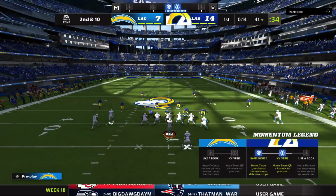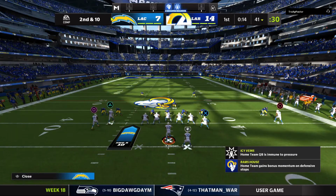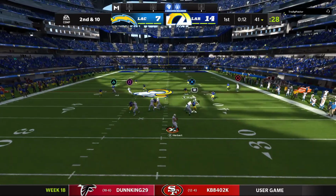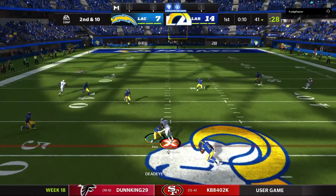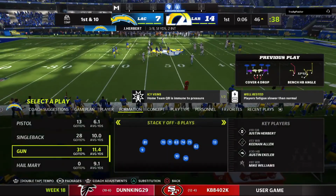An incomplete pass on first down. That leads to a 2nd and 10. From the shotgun, here's Herbert. He'll get this to Eckler. And he'll be taken down, but not before he works it past the 50.